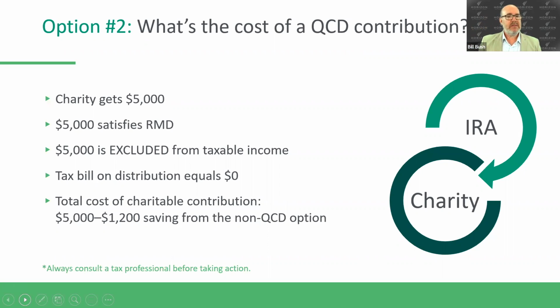They received the $5,000 donation. That's a good day. Albert and Shirley, they're in a better position. They gave the $5,000 to charity, even though they didn't receive a deduction for making their contribution. Their IRA distribution is excluded from their tax return, doesn't count as income. Therefore, they owe no income tax on the $5,000 distribution.